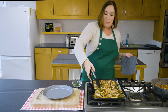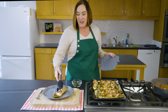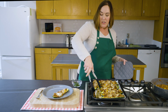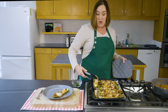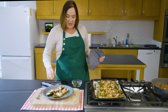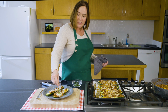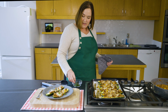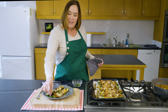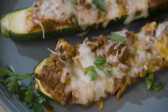So these zucchini boats, you've got your vegetables, protein, and dairy. So it really could be a complete meal like it is, but if you wanted to serve it alongside some pasta or rice to add grains, you could do that as well. But we are just going to add a little bit of some fresh parsley. And there we go. That is the ground beef stuffed zucchini boats.